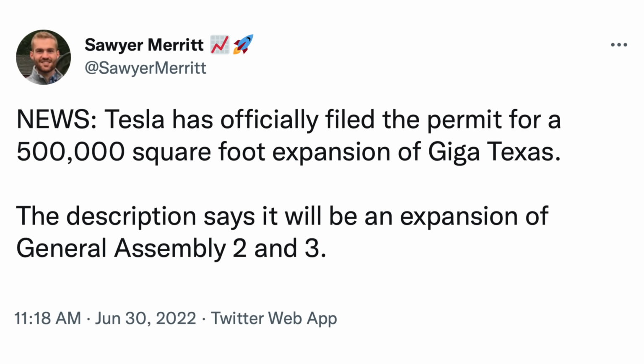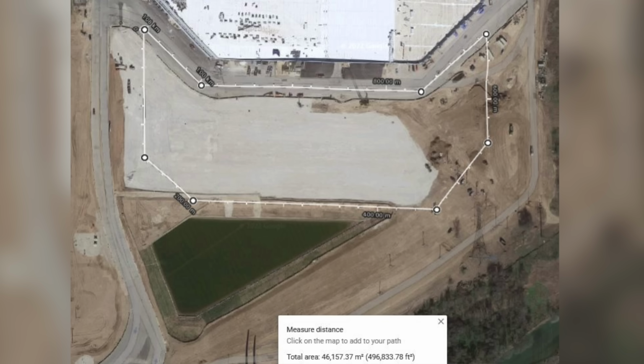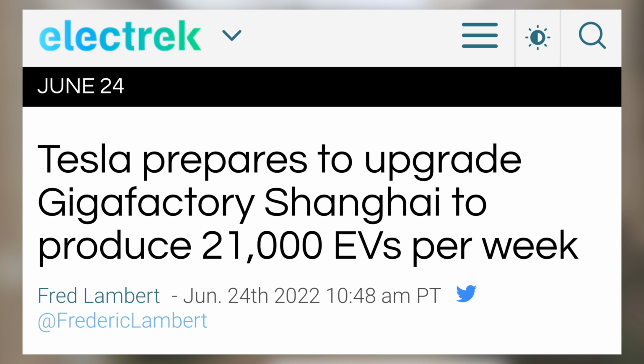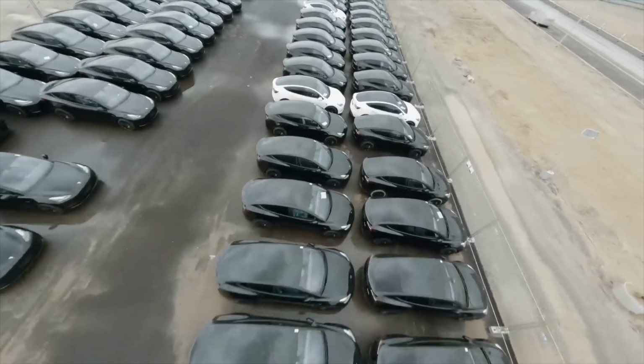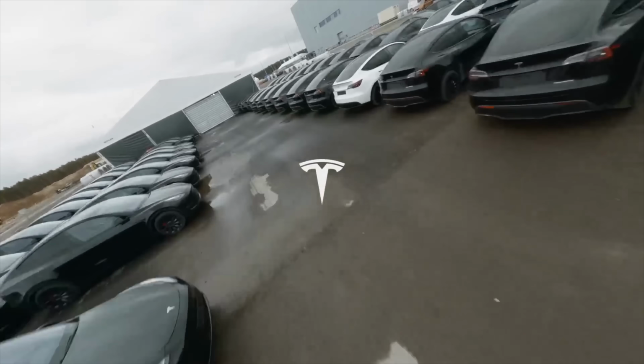While that factory is scaling up production, Tesla has officially filed the permit for a 500,000 square foot expansion at Giga Texas. The area of expansion is shown in this photo, and it's unclear what the exact purpose is. There's still a ton of unused space inside Giga Texas, but soon enough it will be full and producing at scale. This comes at the same time that Tesla is expanding and upgrading their Giga Shanghai factory to eventually produce 21,000 EVs per week. Over at Giga Berlin, Tesla is doing similar, although that factory is still very much in the early phases of scaling.